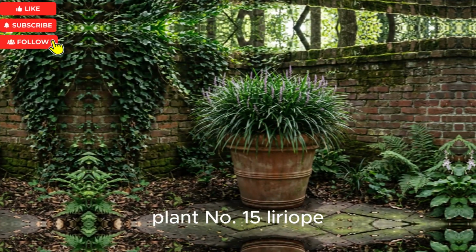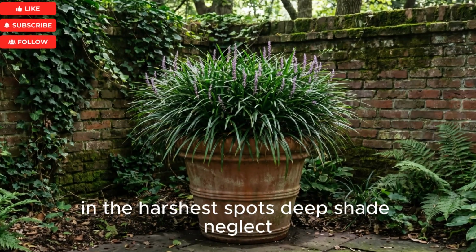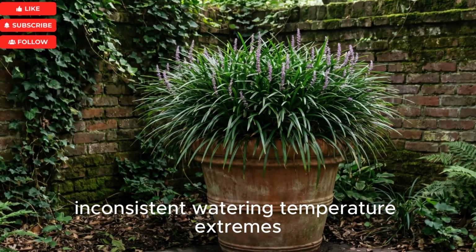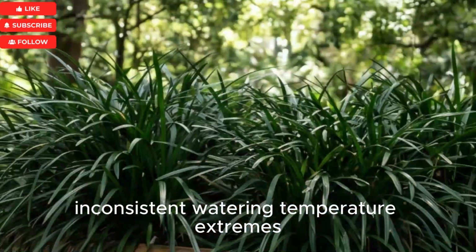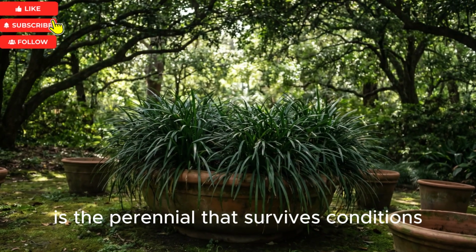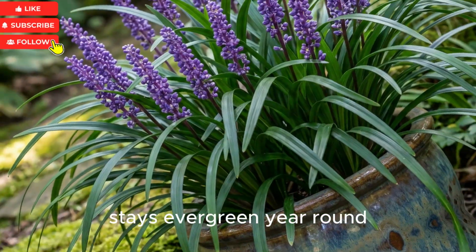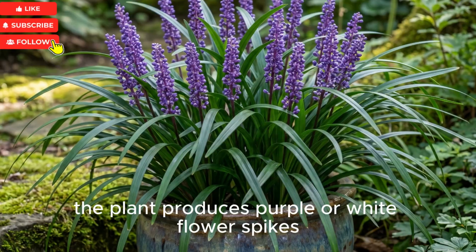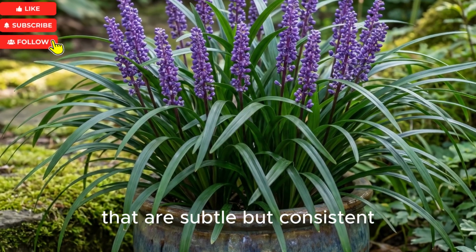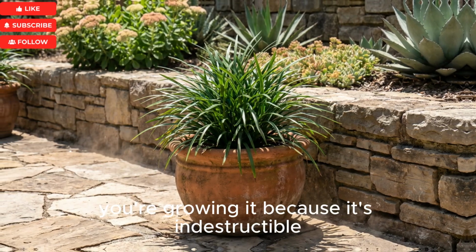Plant number 15. Liriope. This is the final solution for containers in the harshest spots. Deep shade, neglect, inconsistent watering, temperature extremes. Liriope, commonly called lily turf, is the perennial that survives conditions that kill everything else. The grass-like foliage stays evergreen year-round, and in late summer, the plant produces purple or white flower spikes that are subtle but consistent. But you're not growing Liriope for flowers. You're growing it because it's indestructible.